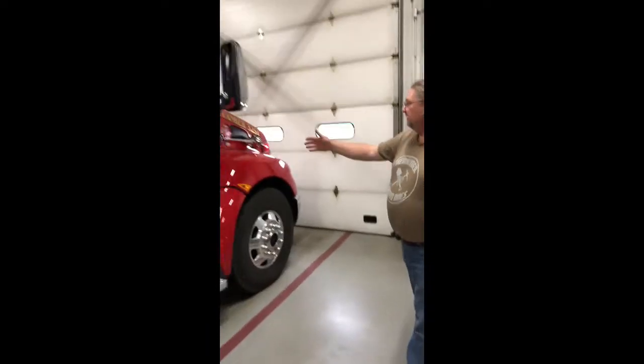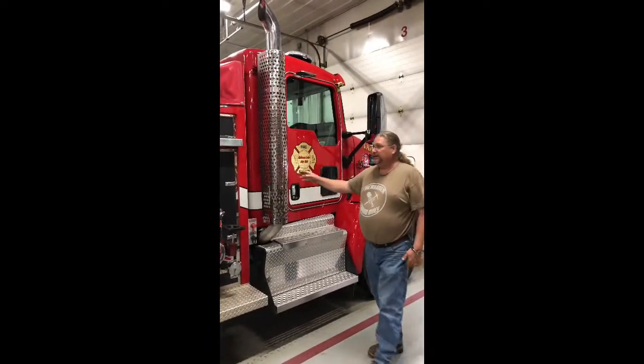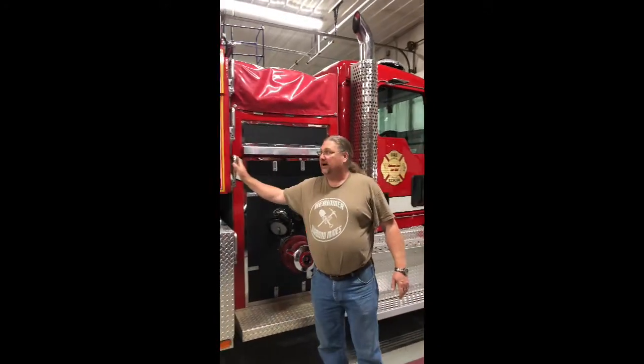Right on the other side of this in the next bay is our tanker truck, 3251. This has a whole lot of water in it.